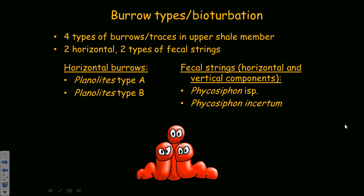So in the upper Bakken shale, and that holds true for part of the lower Bakken too, we have four types of burrows or traces. Two of them are horizontal and two are types of fecal string that we call multidirectional. So they're going all over the place. And to show that, you have to do two types of thin section. You take the normal vertical ones and then you take some horizontal, so kind of parallel to bedding.